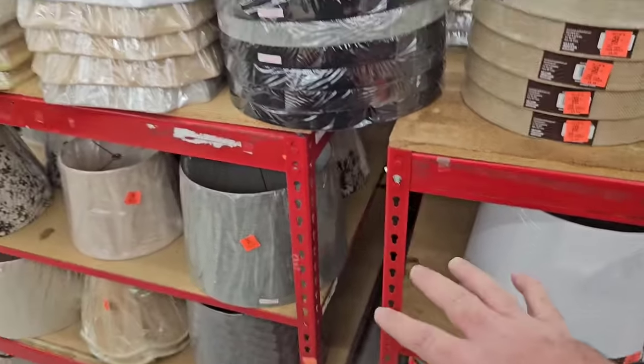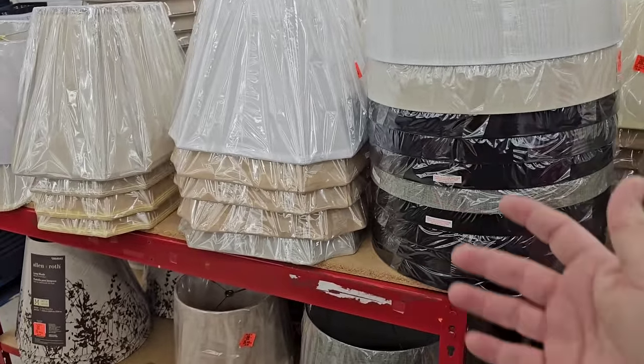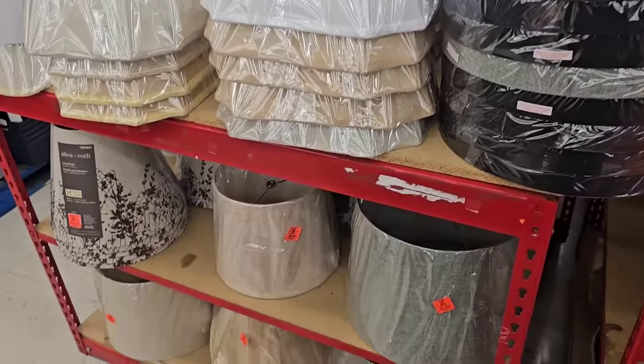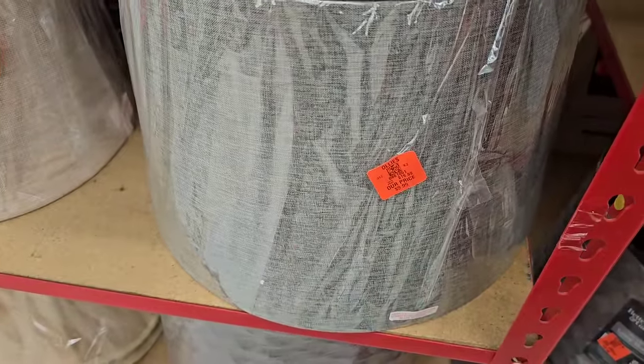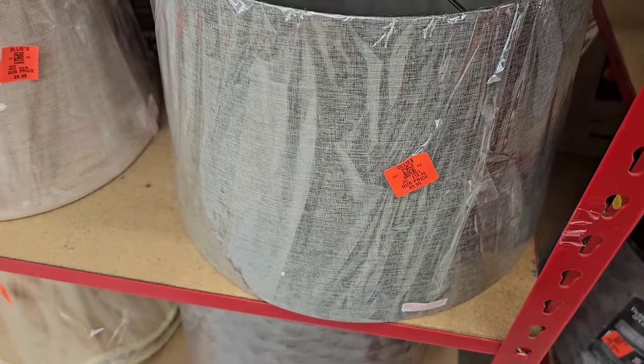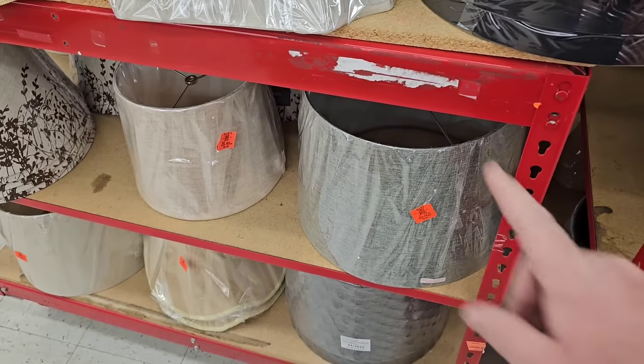It's nice to have like a dedicated section just to lampshades, because sometimes you'll find a lamp, a really nice lamp, but you don't care for the lampshade. And $9.99 for these. I don't feel like that's too bad. I was at Lowe's a while back and I was seeing lampshades for like $30-$40, so definitely a better deal here.